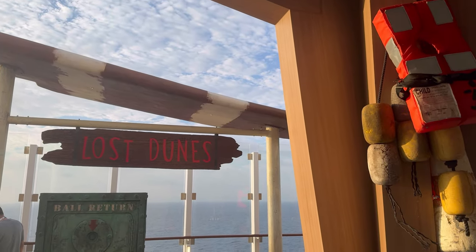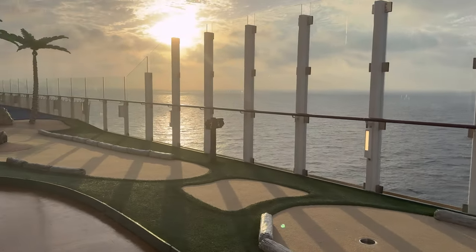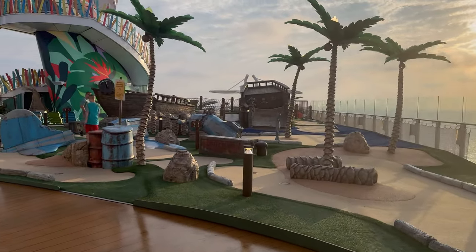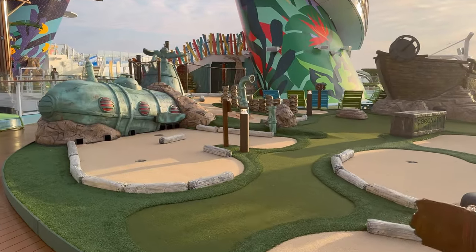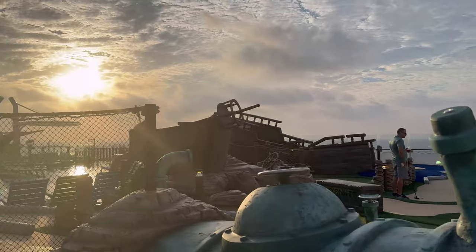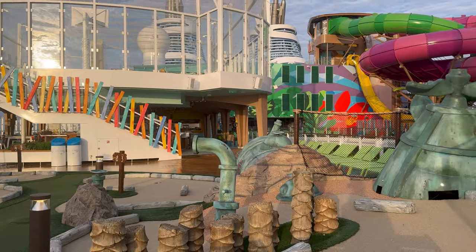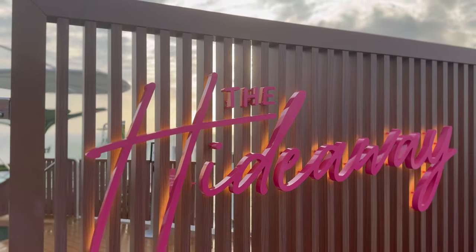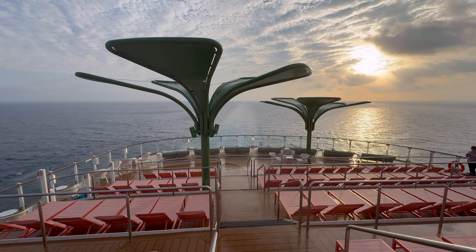The Lost Dunes mini golf course can also be found here on Deck 16 aft, and I think it's one of the best mini golf courses at sea. Pencils and scorecards are also provided. Nestled in at the aft of Deck 16 is also the entrance to the adults only hideaway, but we'll take a closer look at that when we jump down to Deck 15.